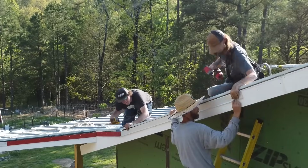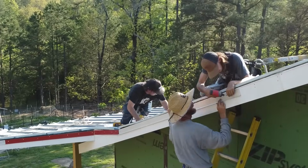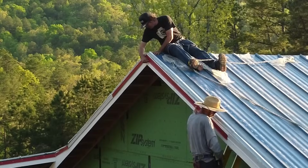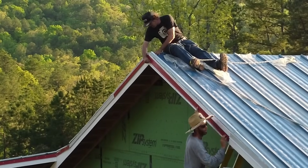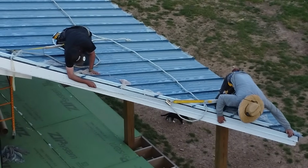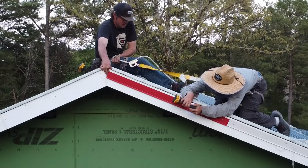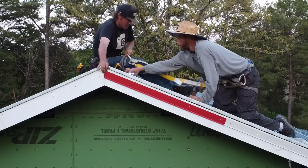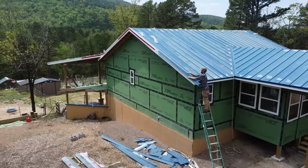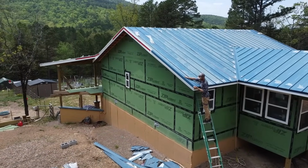Stepping into the unknown is never easy, especially when you're standing on a roof 2 stories up with nothing but determination, teamwork, and a whole lot of let's figure it out as we go. None of us had done this before. Not a single one of us came into this knowing exactly what to do, but we weren't afraid to try. We watched, we learned, we asked questions, we failed forward.